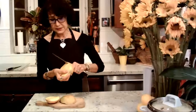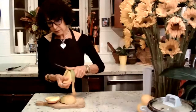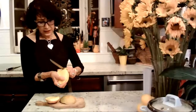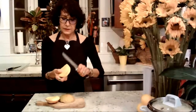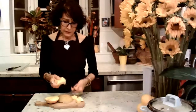But let me show you what I would do with this mango. With this end, because there's a seed in the middle, and why am I doing mango? It goes really well with Thai. I mean, they have the mango sweet rice in Thai restaurants for a reason, because it goes very well with the spicy food. And on this end, I could chop this and turn what I just did into chunks.